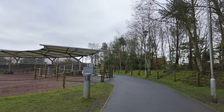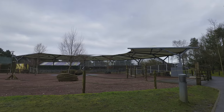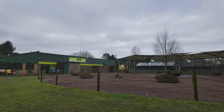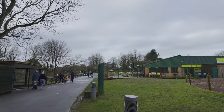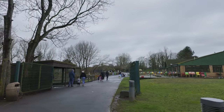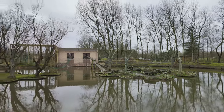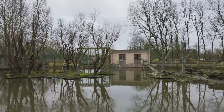I've now come out here into this arena where they will do demonstrations with some of the animals. There's a cafe over there, the Lakeview Cafe. We'll be taking a look down this way now. Let's check out and see what we can see down here, shall we? So we've got this lake just in front of the cafe, and just over there in an enclosure, I can see monkeys. We're going to see the monkeys, folks.